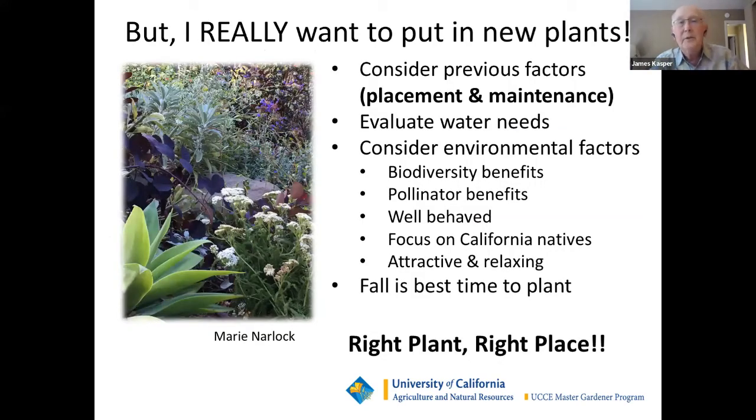Well, if you do want to consider new plants, think back to the items I mentioned earlier about placement and maintenance. Strongly evaluate the water needs of the plants, and also other environmental factors, the benefits to pollinators, biodiversity. There are a variety of plants from a California native point of view that would be very worthwhile planting and beneficial to the environment versus things that are non-native.